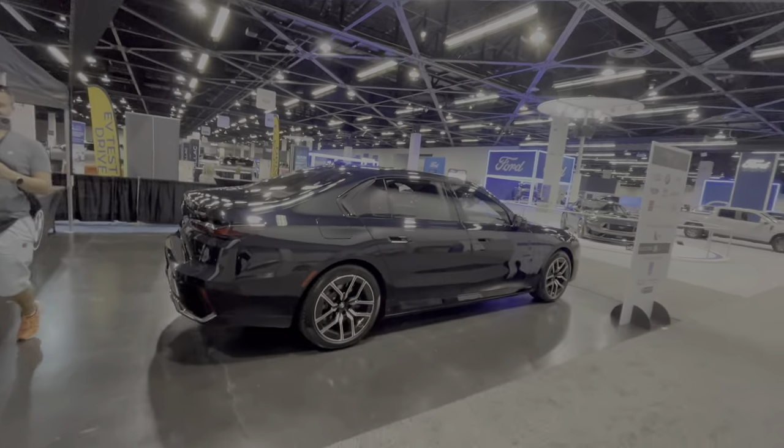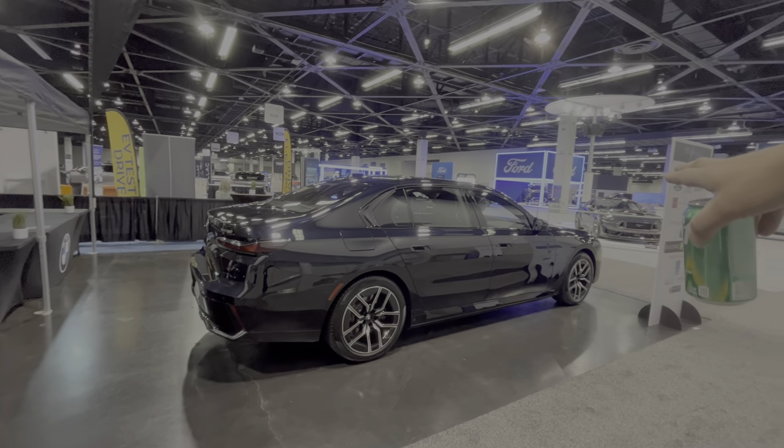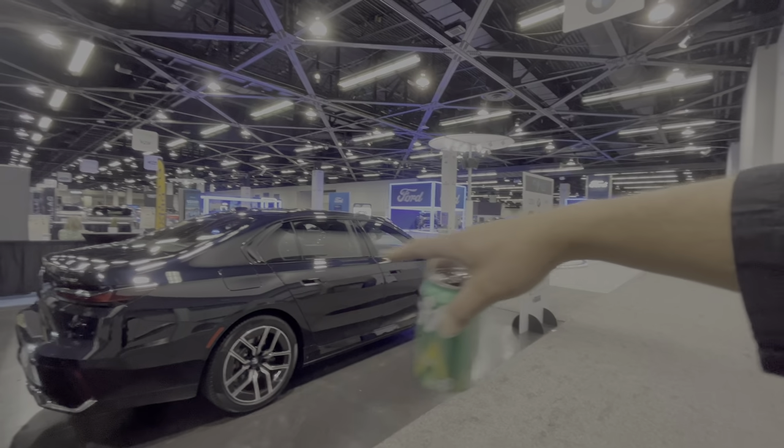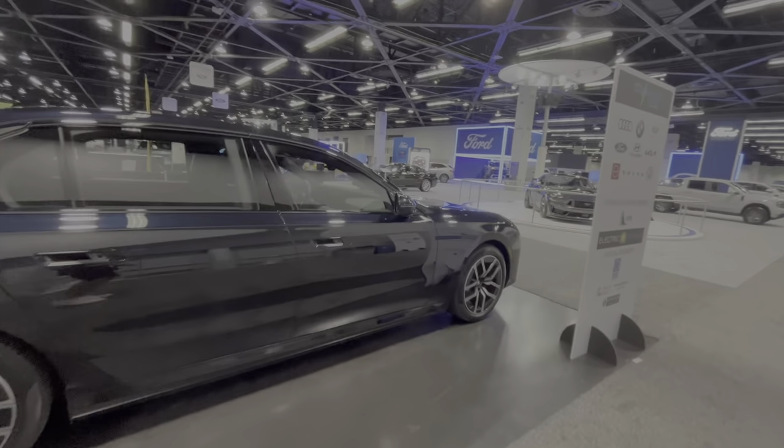This car is ugly. If you check it from this corner and you see the door and the front fender, the way all the lines are going, I mean, it doesn't look like before.